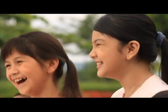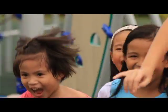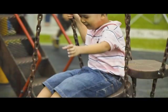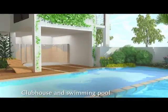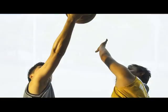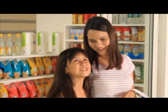Mahalaga ba sa'yo na napapatalon sila sa saya? Mahalaga din sa amin yan. Kaya dito sa Amaia Steps Nova, the amenities are designed to ensure a desirable and enjoyable experience for your family. May retail area pa, so they don't have to go far.